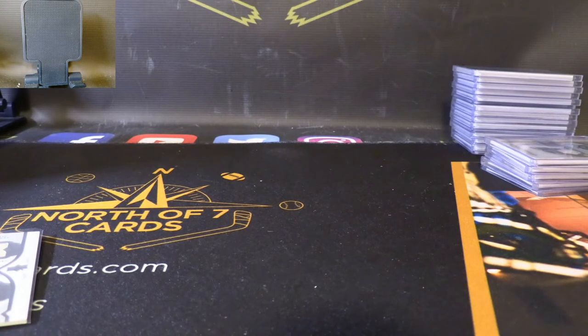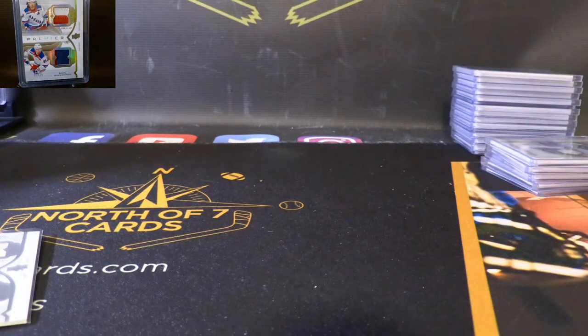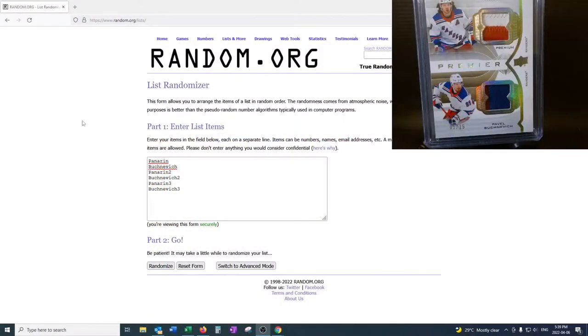There we go. This is numbered 515. I'm going to put you in the hit cam, and I'm going to take you to my monitor view. You'll see the card in the top right. And you'll see that I put the names in three times. I'm going to randomize them five times, and the name at the top of the list will receive the card. Best of luck to both participants.